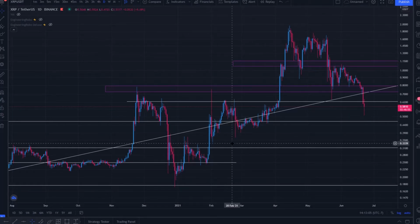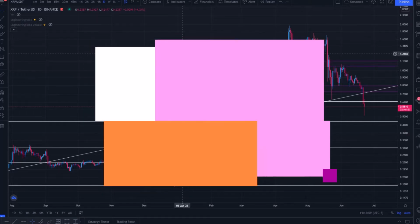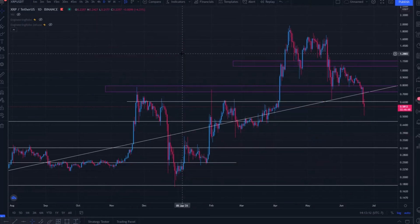Bitcoin, cryptocurrency today. Going to be taking a look at XRP, Ripple against USDT. Going to be taking a look at some of these key technical aspects of price action moving forward. Going to be assessing some of the pivotal areas of support and resistance I believe we're going to be interacting with in the very near future here.